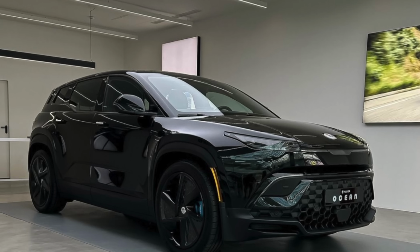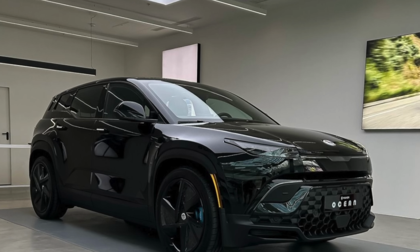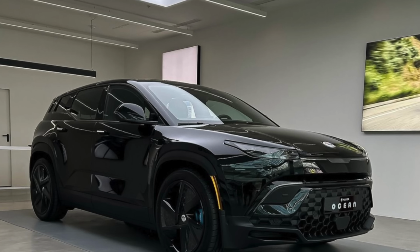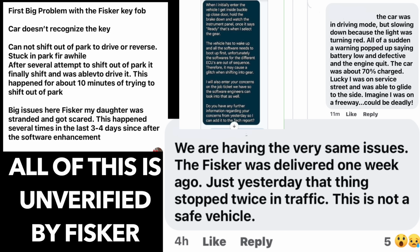So do you really want a limited edition car that has all the beeps and boops of a super advanced software suite and none of the functions? And as far as the key fobs, it's just another chink in the armor. What are you going to do? However, I also understand the other side where you're waiting to get this car and you can't wait any longer.